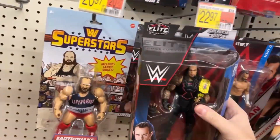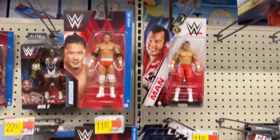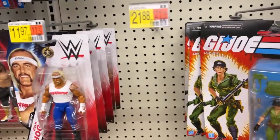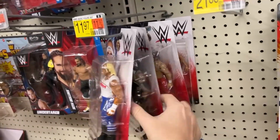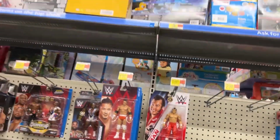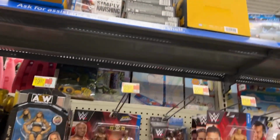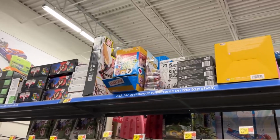Nothing new there. Still got the Undertaker. DDP is gone. And King Harley, which I didn't expect them to stick around. I figured those would sell pretty decent. What's in that box right there? It's more Moss Man. Ravishing Rude and the Macho Man up there.